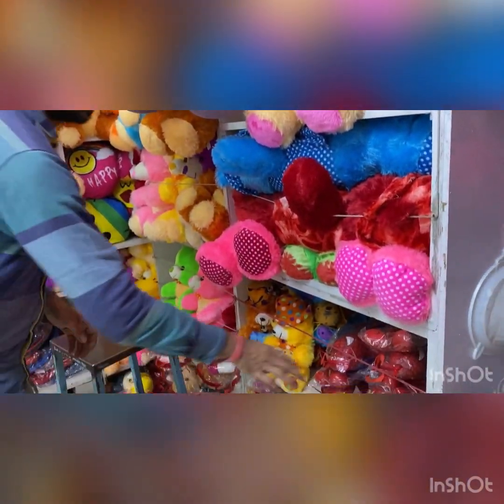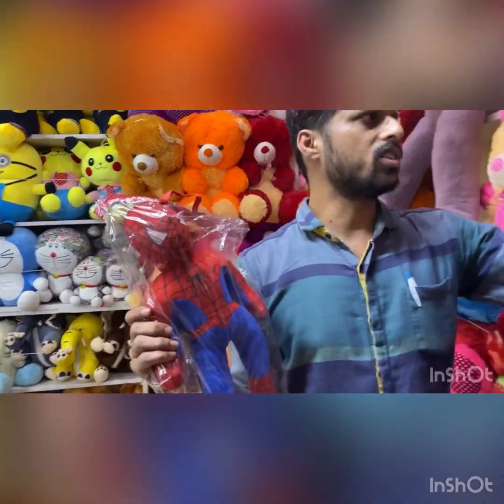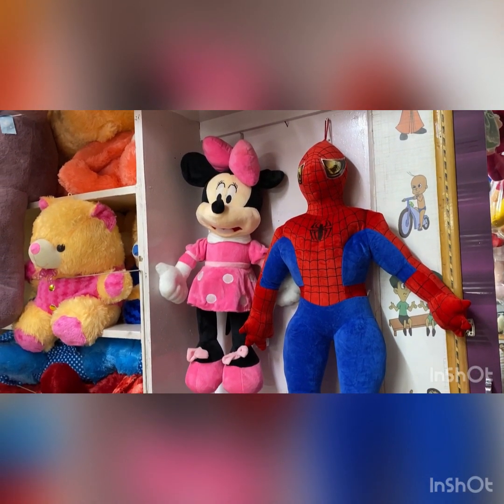In character items, we have Spider-Man. This one is Indian, and these all are the imported ones. Spider-Man and all, what is the range of this? This will cost around 950 rupees something.